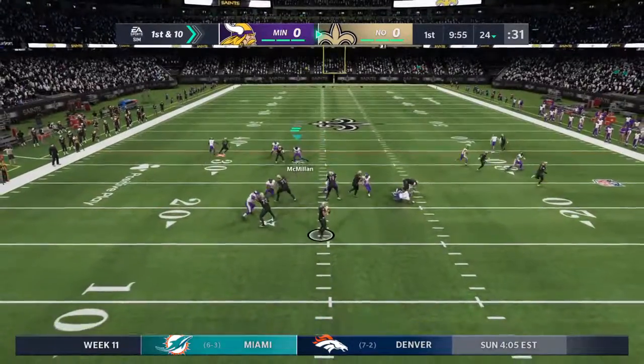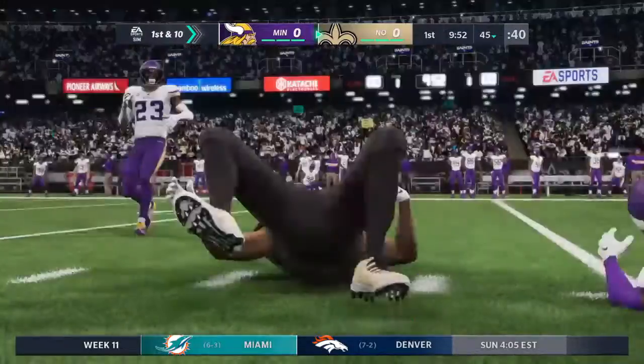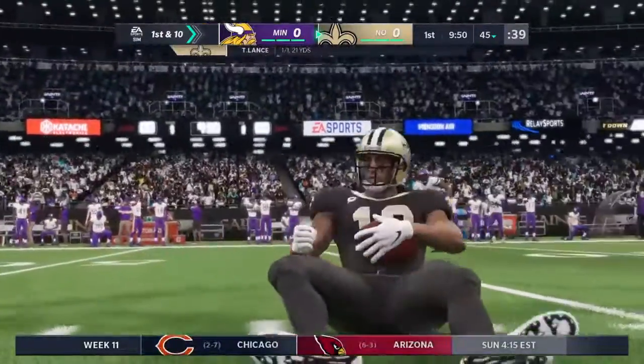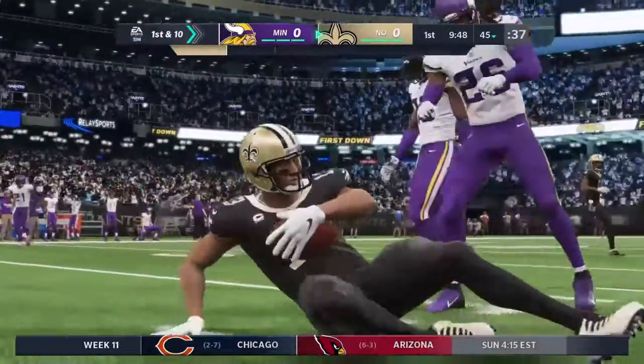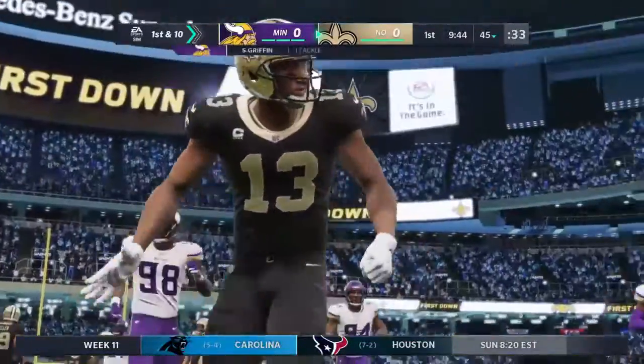They'll come out throwing here on 1st down. He's got his all-pro receiver, Michael Thomas. And they'll get it all the way up about 5 yards shy of midfield. A good pickup there, 21 yards.